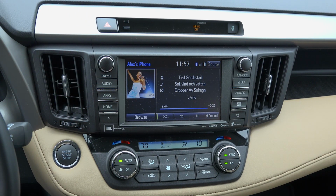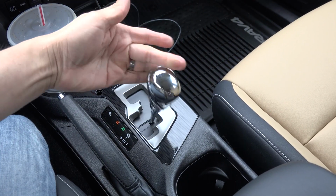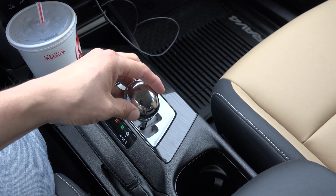This is basically the same system that we see in a variety of other Toyota models. The software is also very similar to what we see in certain Lexus models. The shifter is a gated version, so we don't have a button or anything. We just pull it all the way down through the gates in order to get to drive, click it over to the left for sport mode, up for up, and down for down.